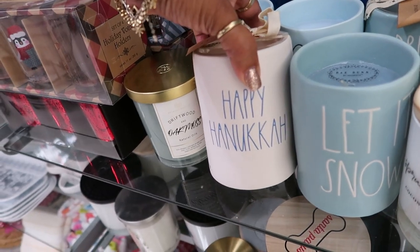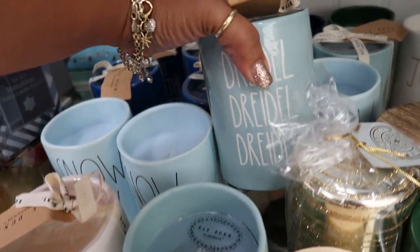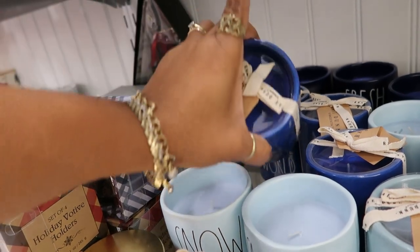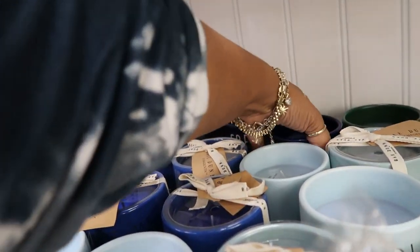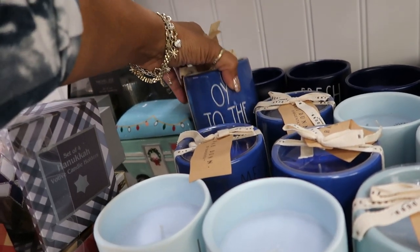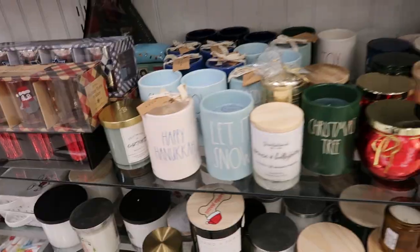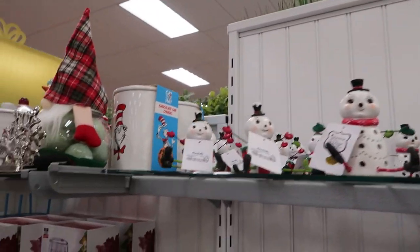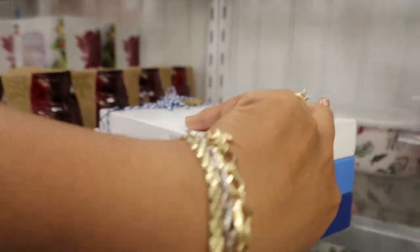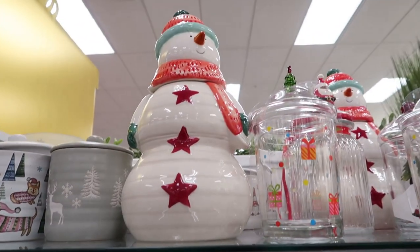Let it snow. You have the Hanukkah. These are $12.99. Yeah, $12.99. Snow day. You have dreidel. Meet me by the menorah. Okay. So, you got the Hanukkah stuff out. Fresh snow. Oy, is it oy to the world? And those are cute. I like the blues. This is Rae Dunn for $12.99.